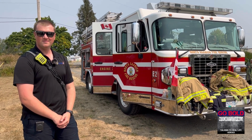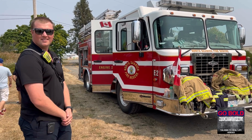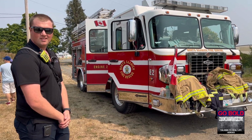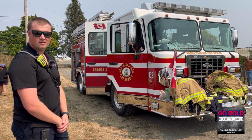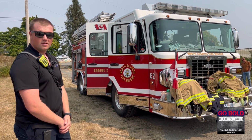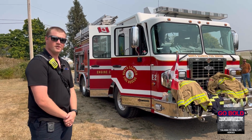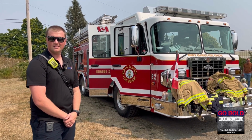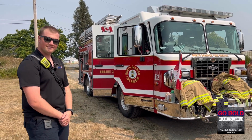Well, thank you for taking the time to speak with me. And so right behind you is a Spartan fire truck. And now there are pumpers and there are ladder trucks and what have you. Does this qualify as a pumper? Yeah, this is one of the engines, yeah. Okay. So this one we've had for a few years now. Right on. Well, why don't we start from this corner and we'll work our way around and you can just point out some of the key points.